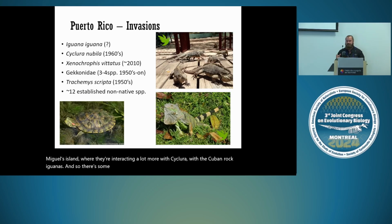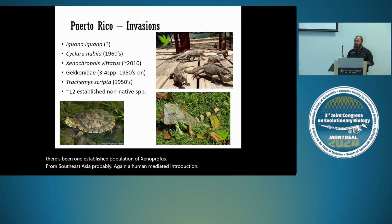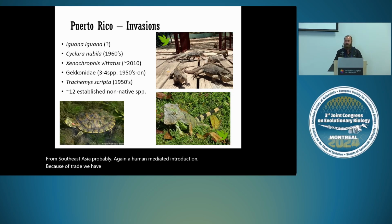For about the past 15 years, there's been one established population of Xenochrophis from Southeast Asia, probably, again, a human-mediated introduction because of trade. We have several species of invasive geckos. A couple are completely widespread across the entire island, and then we've got large tokay geckos in just a couple of locations. And then since the 50s, we've also had the global invader, the red-eared slider.